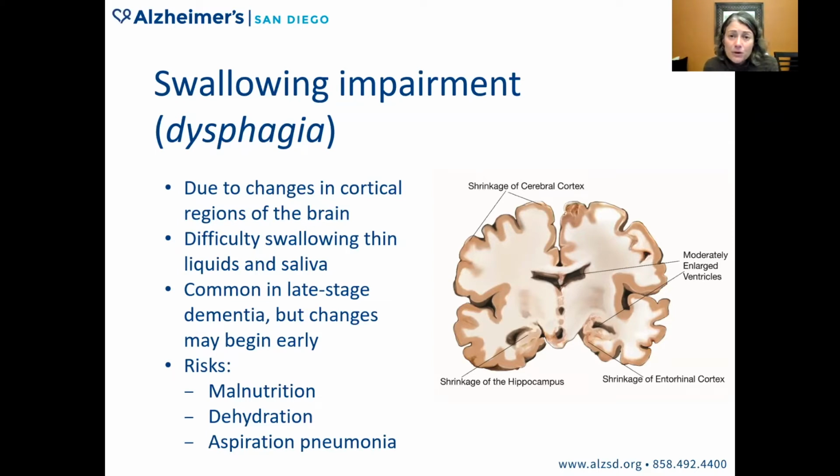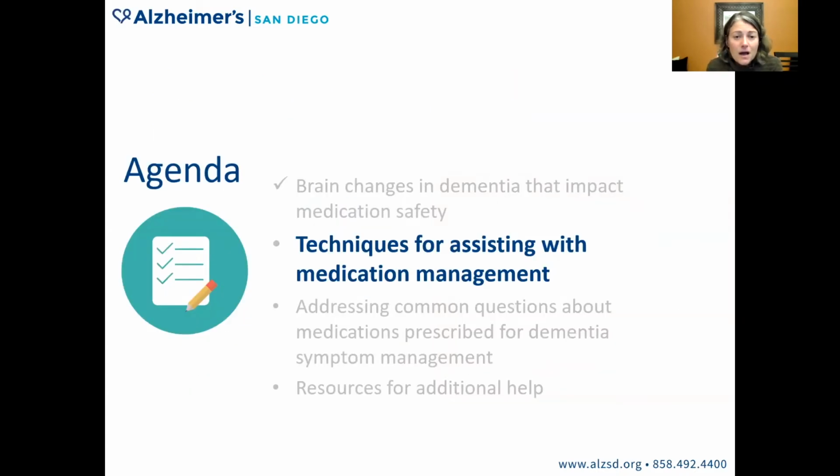And the risk of aspiration pneumonia is exceptionally high, especially in people in late stage dementia, where saliva, food, and liquids are getting into the lungs, going down the wrong pipe, if you will, and then the body can't really fight the infection, and pneumonia develops. So lots of implications here, not just related to medications, but certainly related to medication safety.